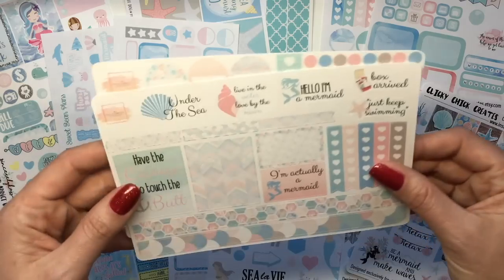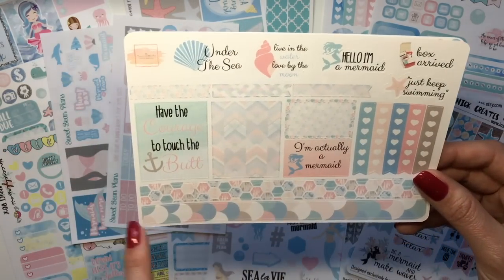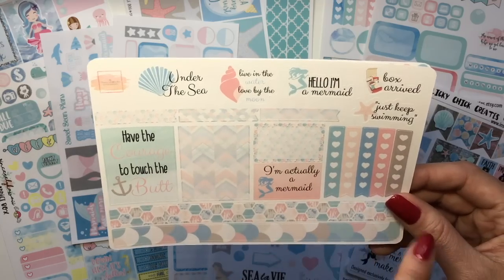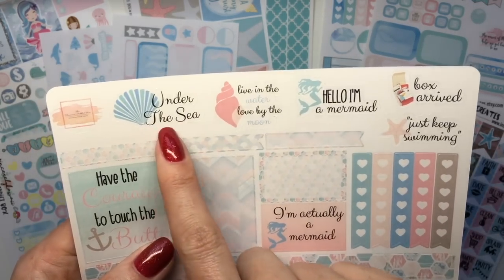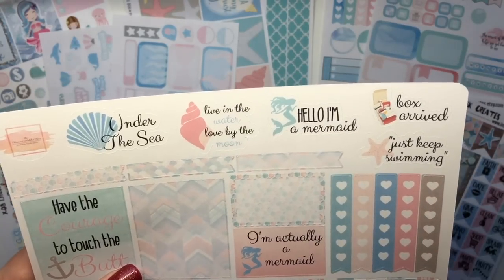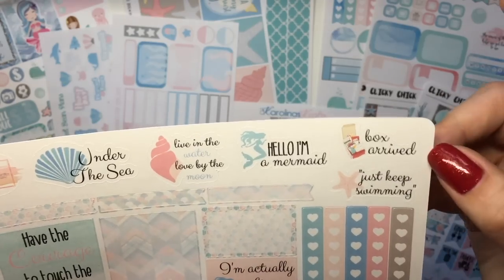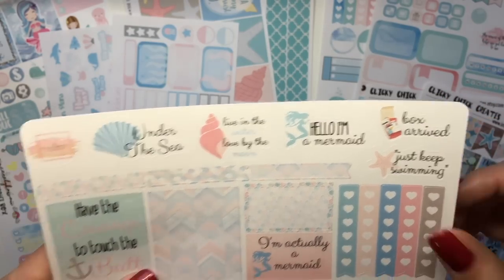And then the last two sheets are actually from the Planner Addict sticker box. So you've got some washi at the bottom, some full boxes, half boxes, some checklist here. You've got the different word icons: under the sun, live in the water, love by the moon, hello I'm a mermaid, box arrive. I used that sticker last week when I got this box. Super cute that she sends that in every one of them. And then just keep swimming.